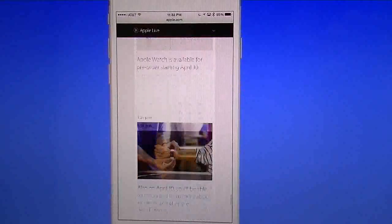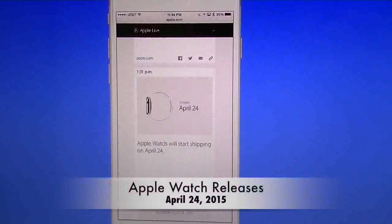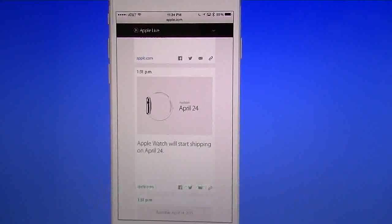Now, also on April 10th, they say you can go into an Apple store and they'll let you try them on, see what it looks like on your wrist, see how you feel and all that. Which I guess they'll let you pre-order that day and also in the Apple store. I don't know how it's going to work. But they won't be available till April 24th. So April 24th is going to be the key when you can actually get your Apple Watch or have it delivered or so forth.